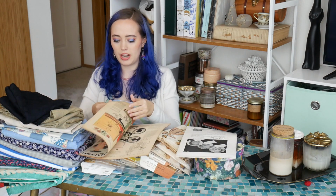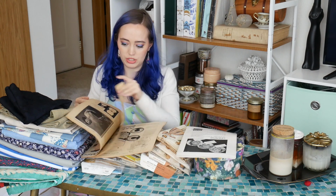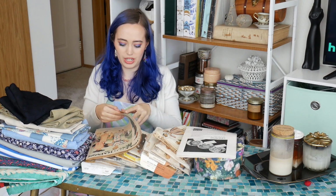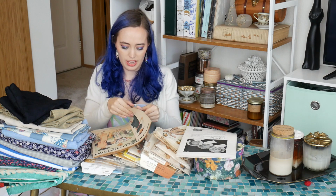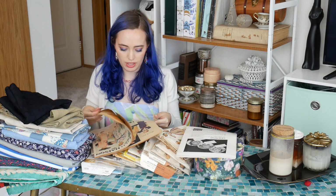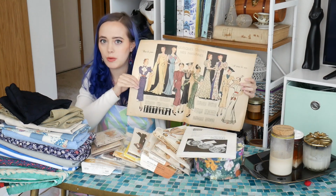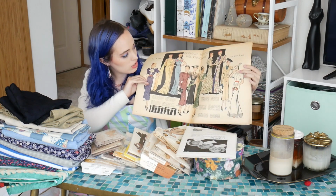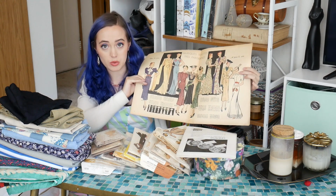I think it technically has knitting patterns in it, but the whole magazine's in French, so I can't really read it. And there's also ads, which I wish I could read. Again, they're in French, so I am unable, unfortunately. There's another good colored spread. Oh, here it is. There's another beautiful fashion spread in here. I just think these are all really cool, and I love picking up these magazines when I can find them.